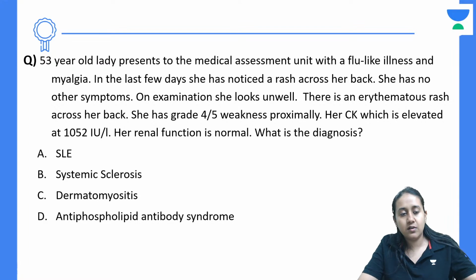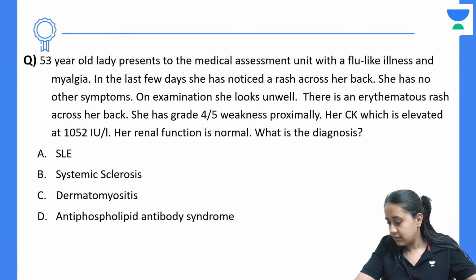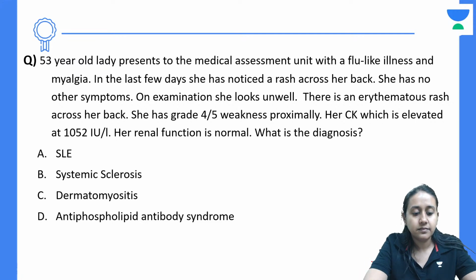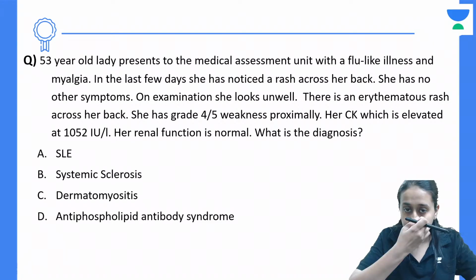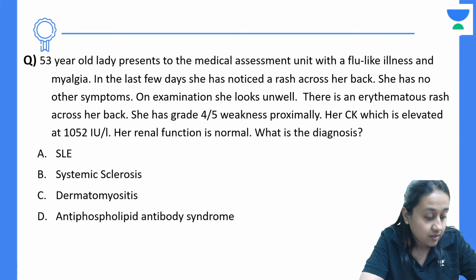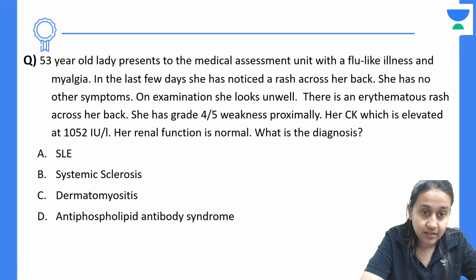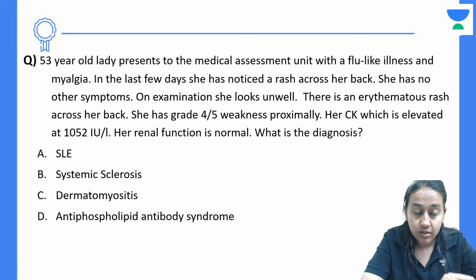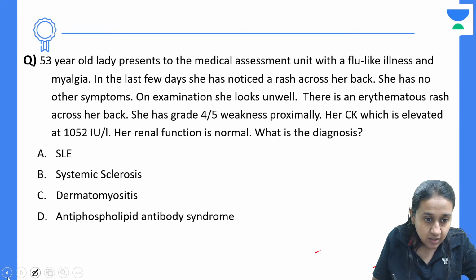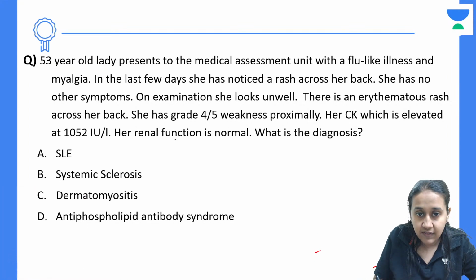The next question is on your computer screen. Please give me a correct answer. If you read, there is a 53-year-old female with lesions on the skin as well as the muscles, the muscle weakness, which is mainly corresponding to proximal muscle weakness. Can you all see this? There is a proximal muscle weakness with a very, very characteristic cutaneous lesion.